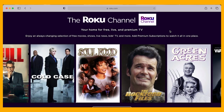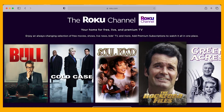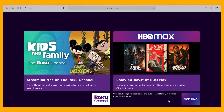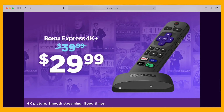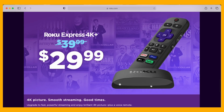And again, they also show you that, hey, if you want to add in HBO Max and you're not already a member of HBO, you can do 30 days of HBO Max. I think we previously said that HBO doesn't give more than 14-day trials. Well, this one does if you purchase a new Roku streaming device. Of course, these are time limited, so you can enjoy 30 days of HBO Max if you purchased a device. Now, these devices come in a wide range, and this one is $29.99. It used to be $39.99, but that in itself pays for itself, and we enjoy that.